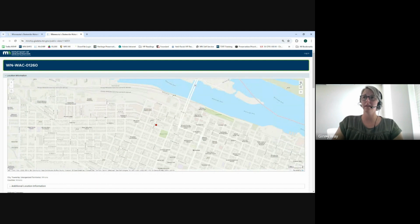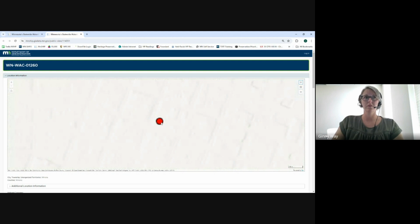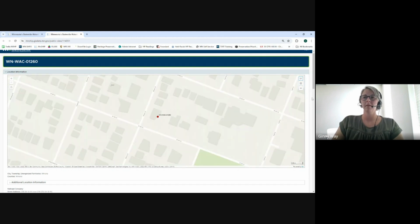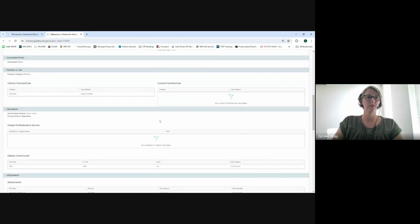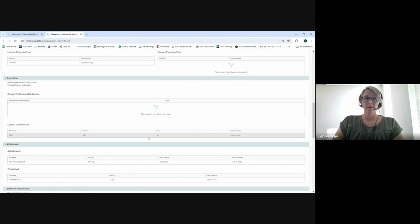So here you have all the same base layers and reference layers that you had before. In this instance, the other MnSHIP features are turned off so that you can very clearly understand which property you're in. I'm going to scroll down a little bit. We have, as you can see, general information: the historic name, if it was part of an agency project, if it has undergone a tax credit, if it has been part of a legacy grant program for whatever reason, historic function, design professional, architectural style, dates constructed.